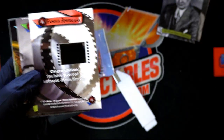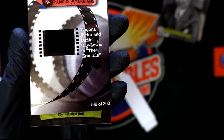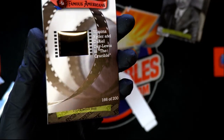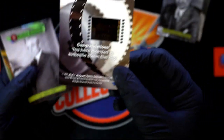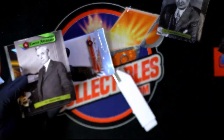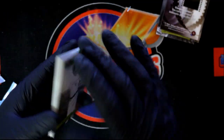It's a film cell this time around. It is a film cell from The Crucible, Winona Ryder and Daniel Day-Lewis in The Crucible. So really cool, nice hit. Congratulations. You got a very collectible piece right there. We got some great stuff going out here. Cool film cell from that movie. I don't think I've seen that movie, The Crucible. Has anyone seen that? Is it any good?